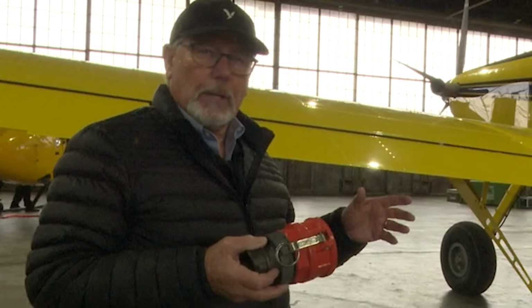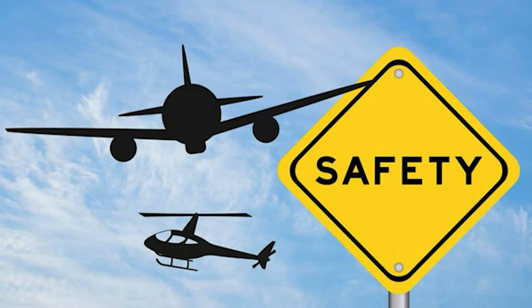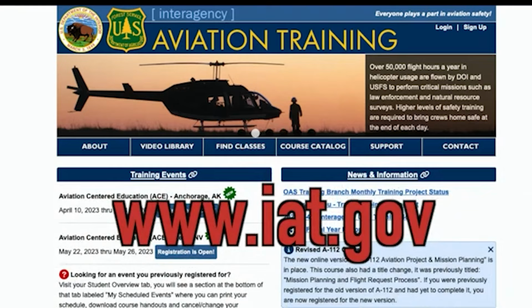Also, if you see something, say something. Do not rush, stay aware. For more information on aviation safety and operations on wildland fires, visit iat.gov.